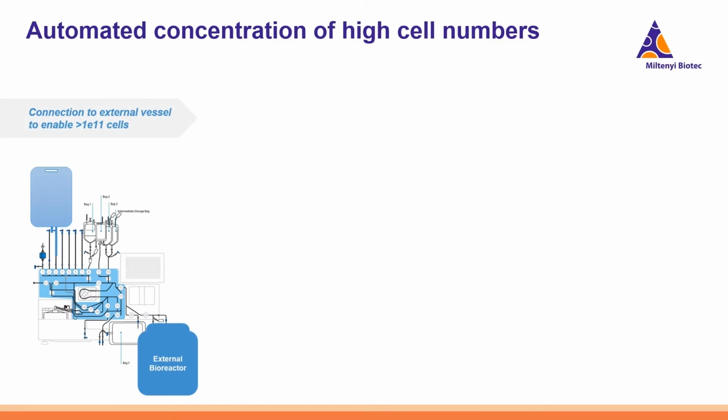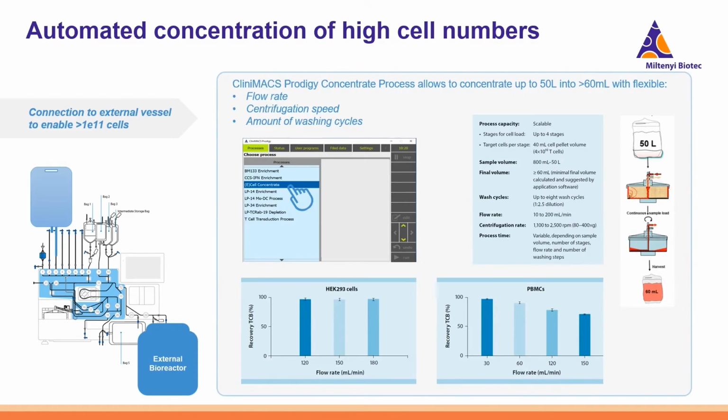We were also looking into the possibilities of achieving even higher cell numbers in the range of hundreds of billions, and this can be done by connecting the Prodigy to external culture vessels with even larger volume, whereas the cultivation automation will still be taken care of by the Prodigy. But interestingly, discussing our development with our customers and partners, we realized that there is a high need for harvest automation for the TIL product, specifically when it is being cultured to these huge numbers and correspondingly high volumes. And the good news is that we have a solution to that as well, also Prodigy based.